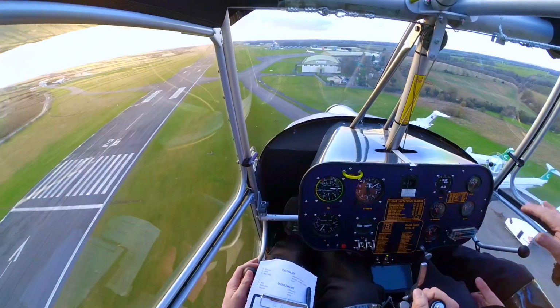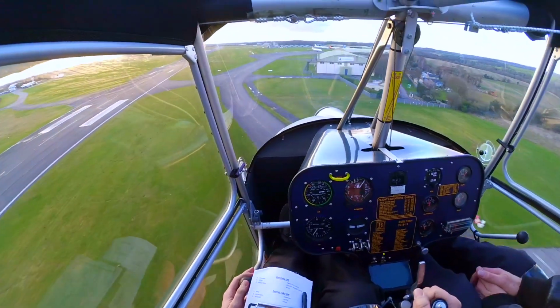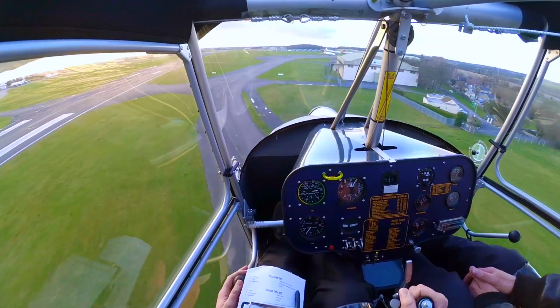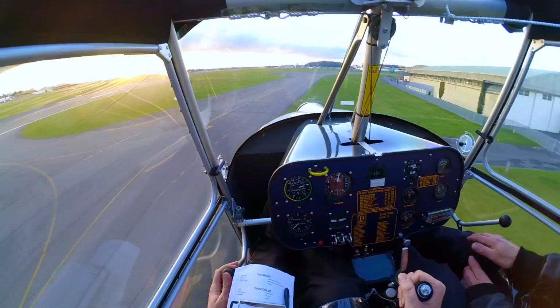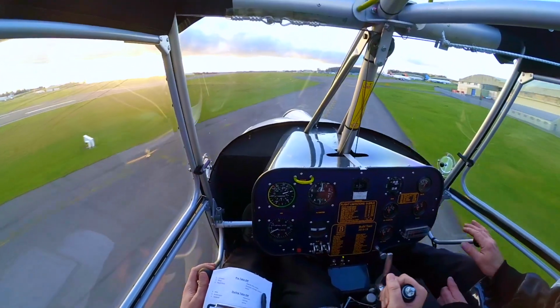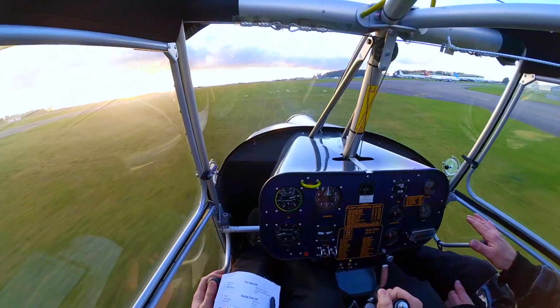Alright, so let it come down now, lower the nose a little bit, let the speed pop up a little bit, there we go. That's good, lower and lower the nose, ready with the power, feed the power in now, that's it. Feed the power in, bit more power, let it come down. That's it. Now ease the power off.